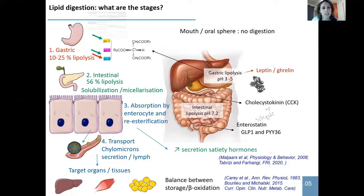Then the products of lipolysis, free fatty acids and monoacylglycerol, will get solubilized and micellarized to be taken up by the enterocyte, the intestinal cell that will absorb these products and re-esterify them so that they can get assembled in the form of lipoprotein particles, called chylomicrons after a meal. These are the way to transport lipid assemblies through the lymph toward the target organs, mainly liver, muscle, and adipose tissue, but not only. And in these tissues there will be a balance between storage and beta oxidation to release energy.